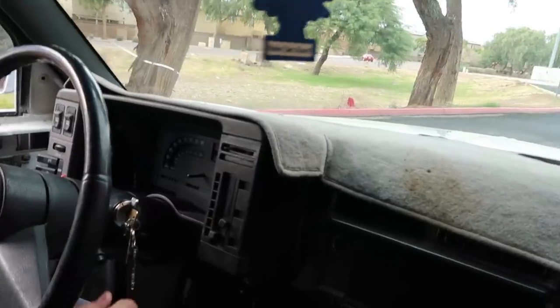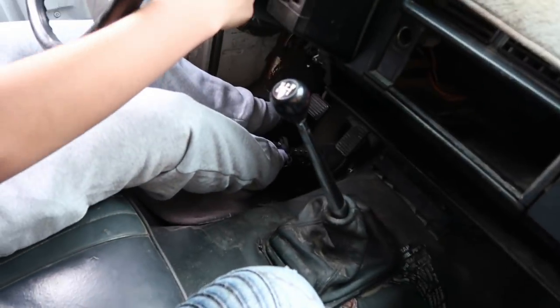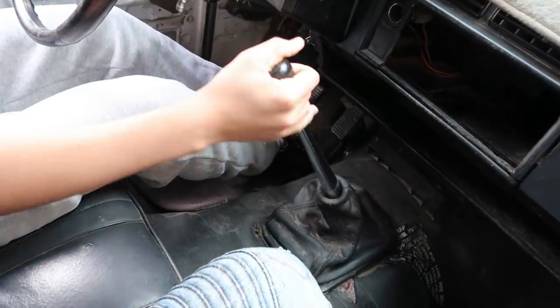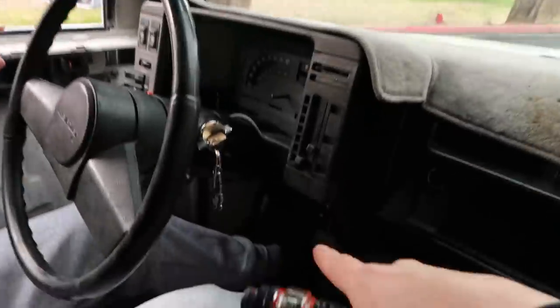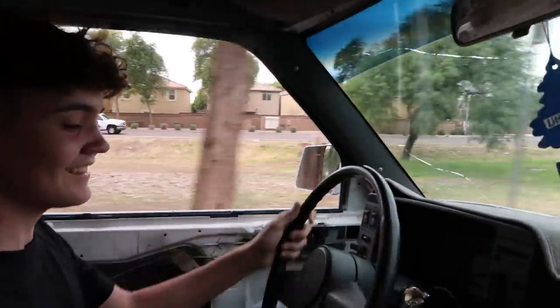Yeah, it's the same pattern as the EK. First through fifth, you're in gear. Yeah, you didn't even check. Turn the fan on. There's our little switch for the fan down there. Oh. Good Lord.